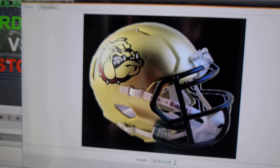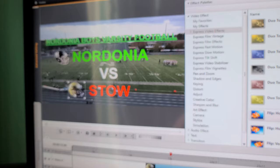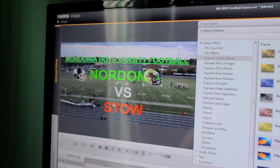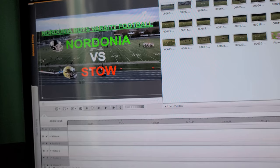Bulldog. Stowe. This one looks a bit better because it has a black background originally. So there you go. That's how I do my special effects graphics. It was quite interesting that I learned so fast how to do this. But again, that is how you do it.